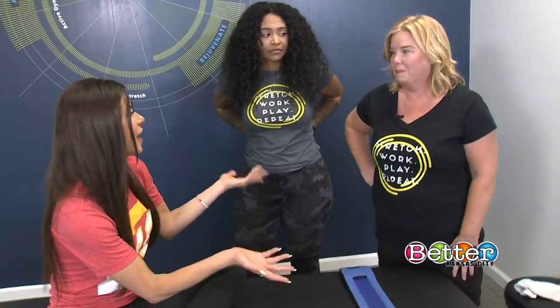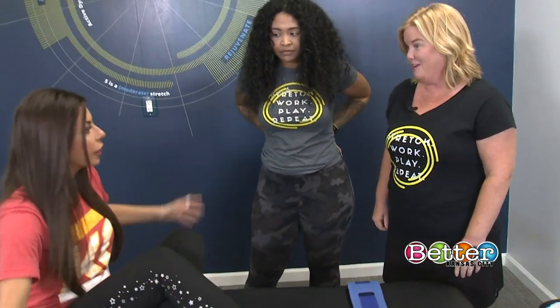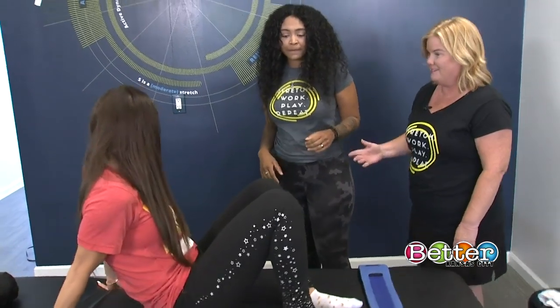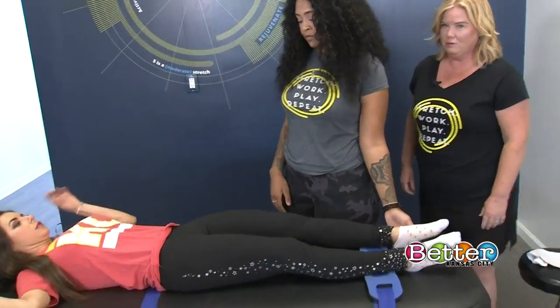Now, if someone were getting an assessment, Kelly, what's the first thing that happens? When they come into Stretch Zone, we put them on our table, have some time talking with them, and warm up their joints and muscles and take them through an assessment. Okay, so we're feeling a little bit warm and we're gonna get ready to go. Okay, let's go. I'm gonna let Ty, our stretch practitioner, take you through some range of motion assessment.